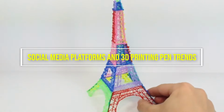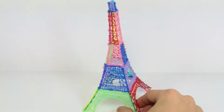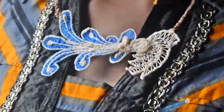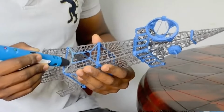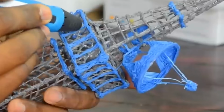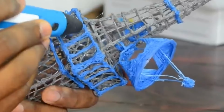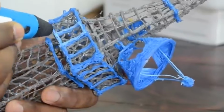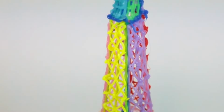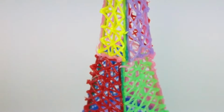Social media platforms and 3D printing pen trends. TikTok, viral short-form creativity. TikTok's fast-paced video format is ideal for showing quick projects, tips, and challenges using the 3D pen. Viral trends on the platform often involve creators showcasing time-lapse videos of them creating intricate structures or everyday items with the pen. Some TikTok users run challenges, such as creating objects without any prior sketch, which generates excitement and engages viewers to attempt their own versions.